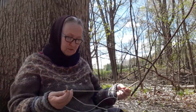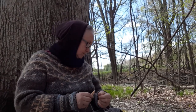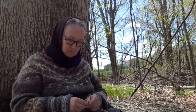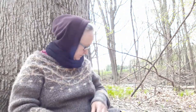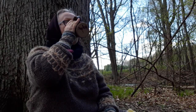Doesn't blow over. I'm looking down at my instructions. Okay, so I did my few setup rounds. I think this is probably going to end up being a really, really big shawl with this yarn and these needles. Oh, I'm looking a little rumpled, aren't I?